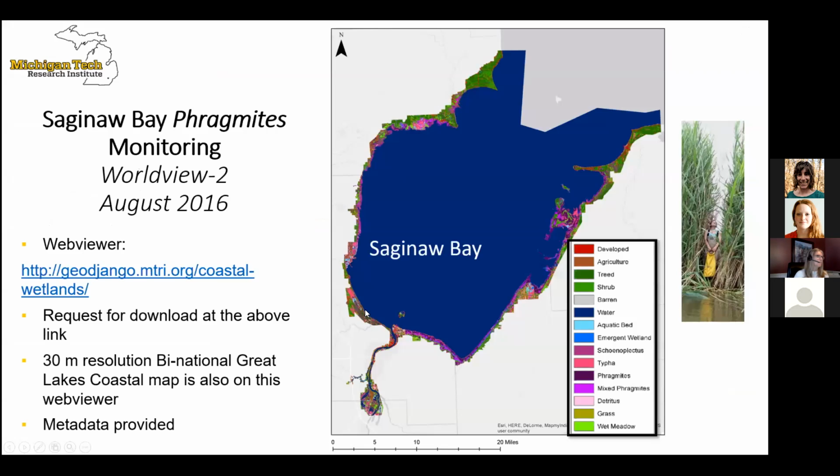So we actually mapped all of Saginaw Bay using the WorldView data for a related project. And there's so much effort going on for treatment that this is a baseline map for them to use. Of course, there's changes going on, but at least they know where to focus efforts. And that's available on our web viewer that also has the 30-meter map.